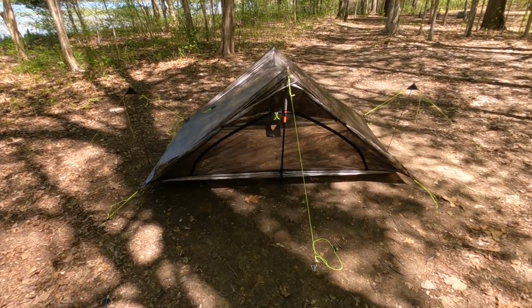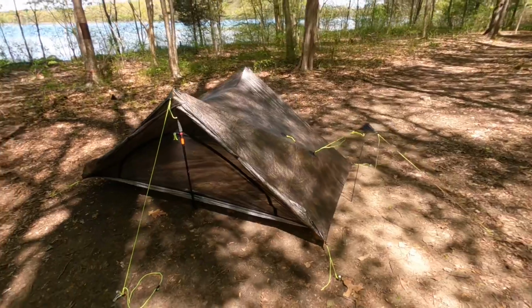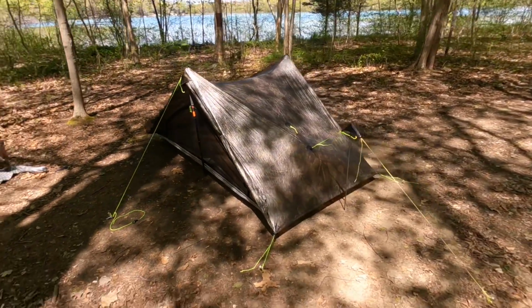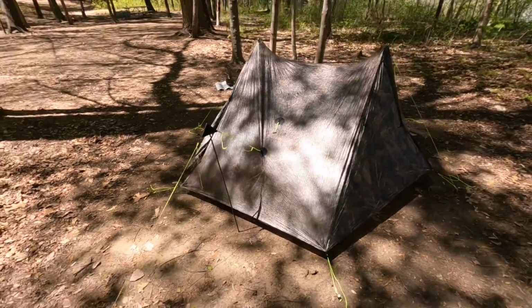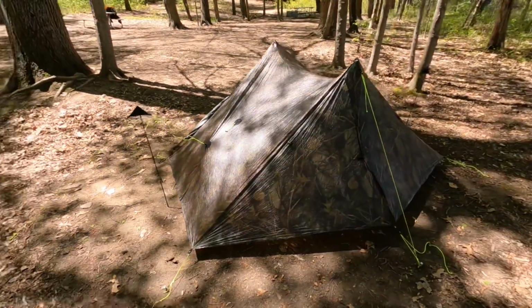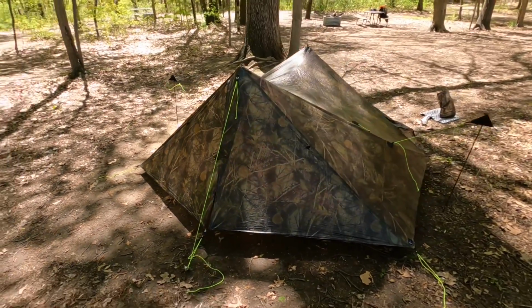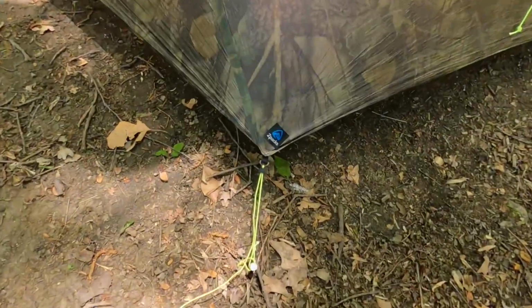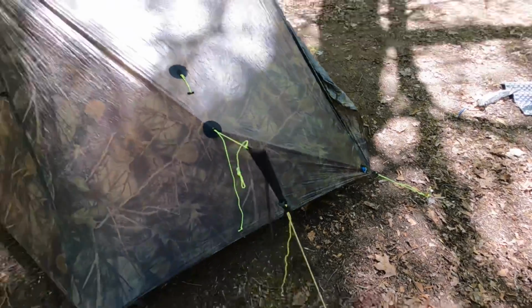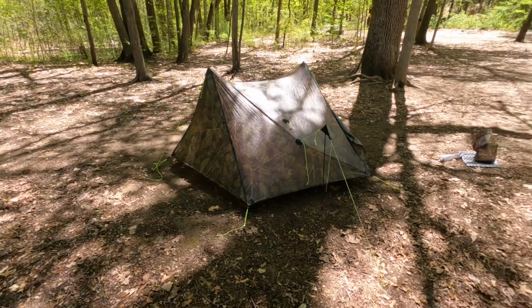So anyway, that's what my tent looks like when it's set up. And one tip for anybody that's buying a duplex, the side of the tent that has these Zpacks symbols on them, there's one there and there's one over there. That's the side that you put into the wind. You face the wind. That's the windward side.